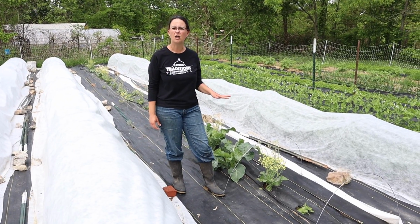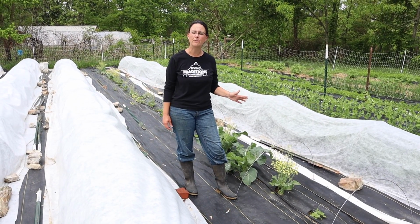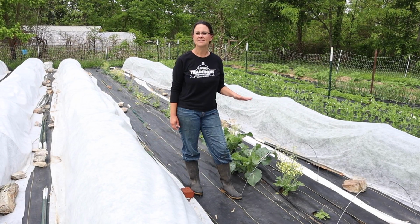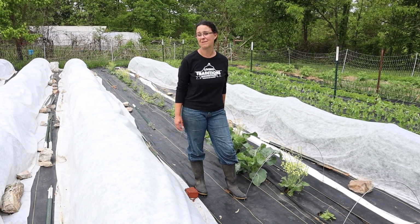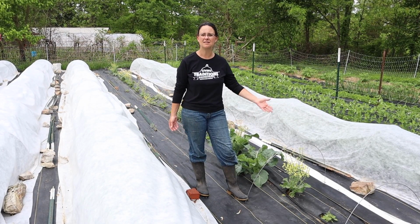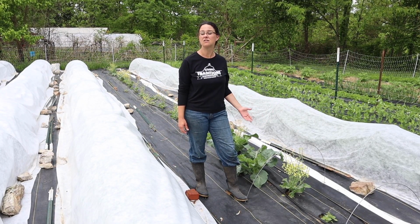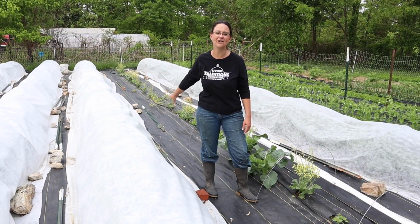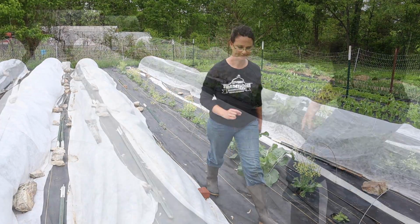This variety is called Pusa Magna, and we got the seed from Baker Creek, although it looks like they no longer carry it. This is the second year we've tried this, thinking maybe we did something wrong last year, but it just seems like this is not a cauliflower variety that is good for our area. So let's open up this cover here and see how the hybrids are doing.